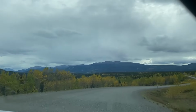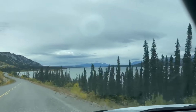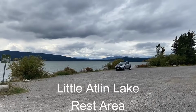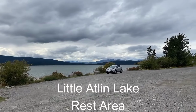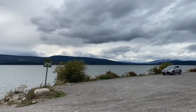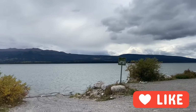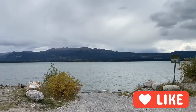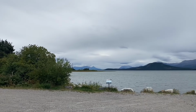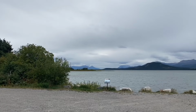Look at that scenery. That is just spectacular. This is Little Atlin Lake. It has a really nice big parking lot right along the lake, and lots of reviews on iOverlander for people staying here overnight. But a beautiful, beautiful location. I would stay here, but I'm just so close to Atlin, I think I'm just gonna keep on going.